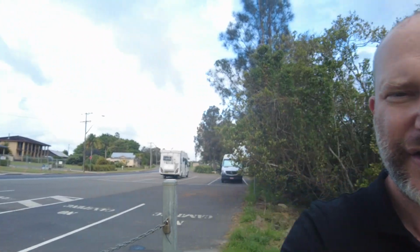So here we are in Macksville. You can see Bevan behind me. We're doing some free camping tonight. Small little town that we found on Wikicamps. We've got our own little beach behind us here, a little private beach, which is pretty cool.